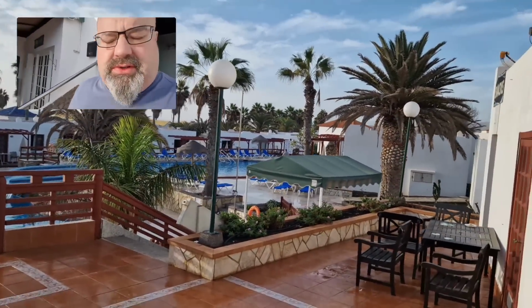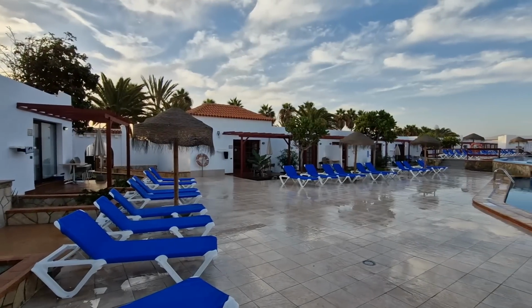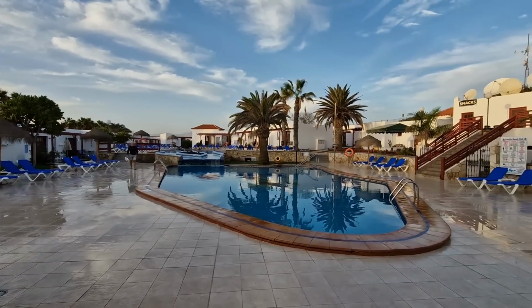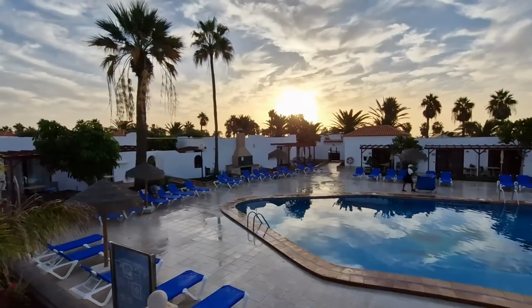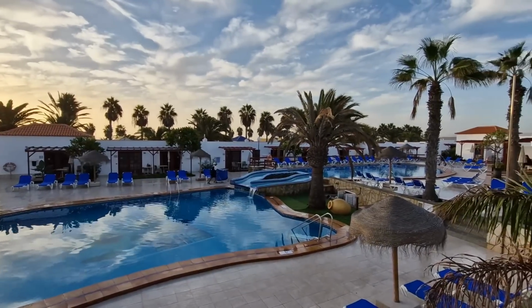I'll give you some more shots of the pool shortly, but it is absolutely immaculate. As you can see behind me, this is the pool here in the lake part of the complex. Everything gets cleaned down every morning. Looks pretty nice, and I expect it'll be an unheated pool, which is part of the course in Fuerteventura. So you have to wait for the sun to get up, heat that water a little bit. Otherwise, it's a little bit nippy, but otherwise, it looks an absolutely fantastic pool.